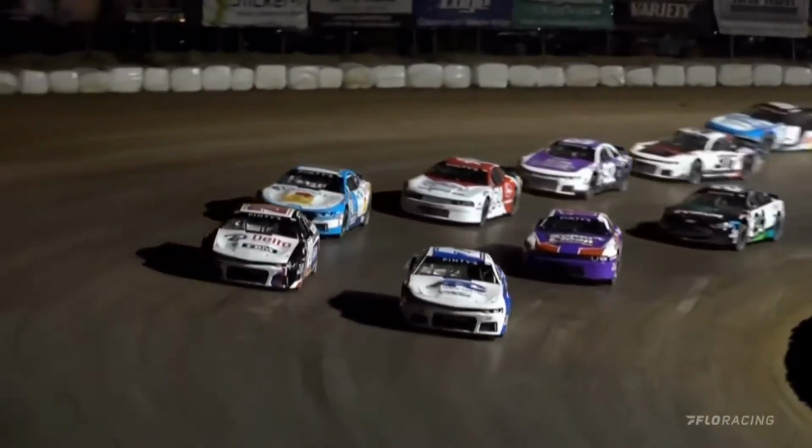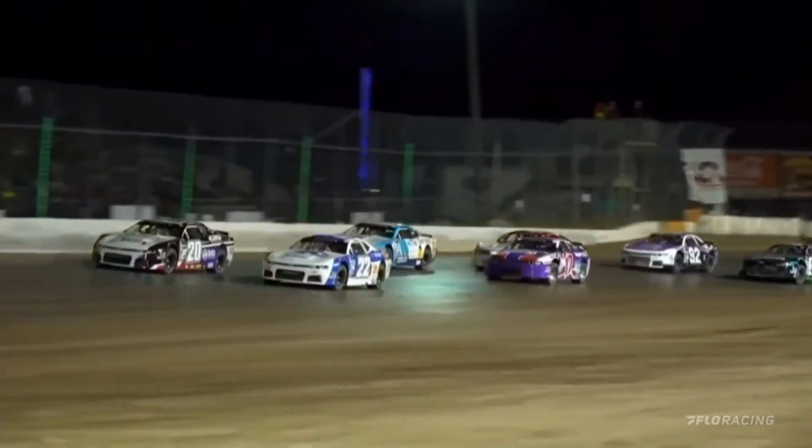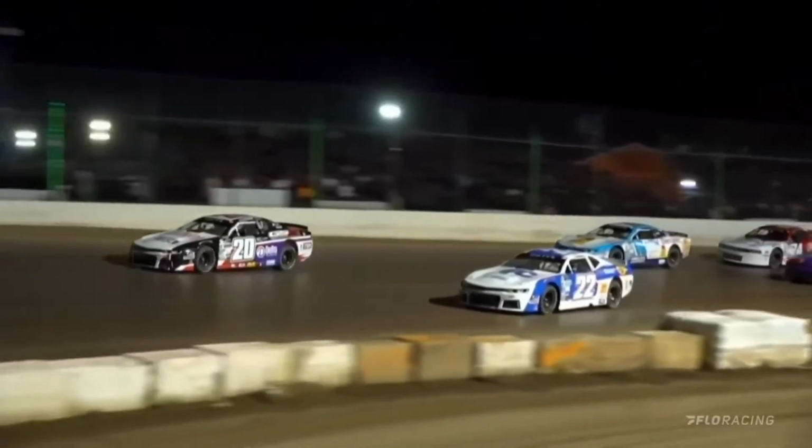Leading start down into turn number 1. Schrader down low. Lapsevich with a good run off the second turn. They'll race door to door down the backstretch. Already 3 wide behind the top 5.